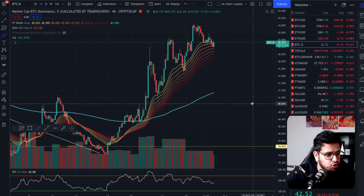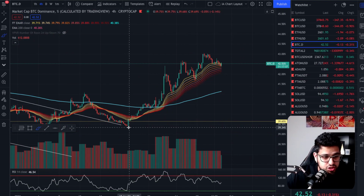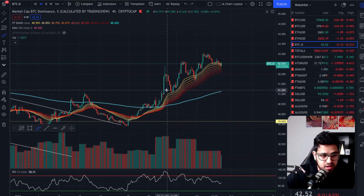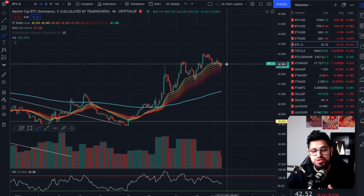Let's take a quick look at dominance as well, and you can see here on the 4-hourly, dominance is just going from strength to strength. Ever since we bounced from 39, dominance has been on an upward trend, as you can see from its EMA ribbon. Higher lows, higher highs, a nice upward trend to the upside, and that's very normal in this market, guys.